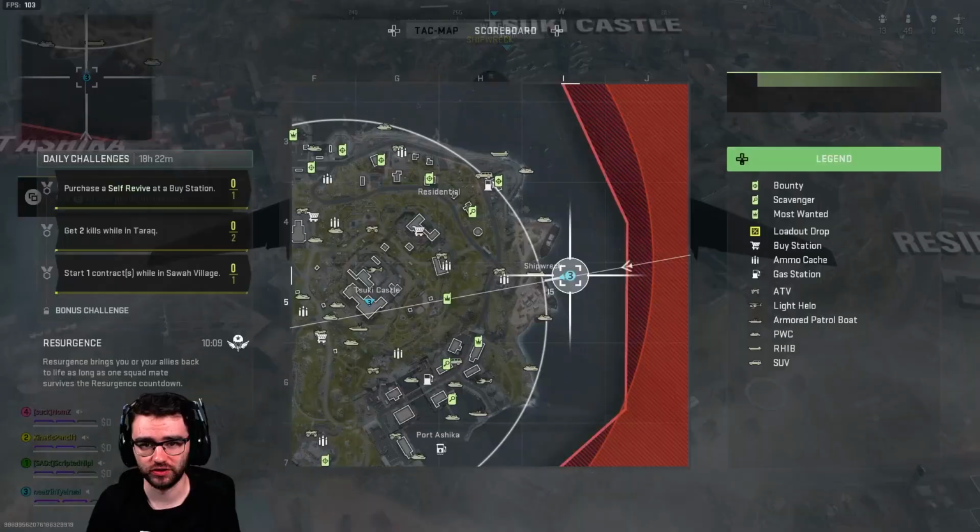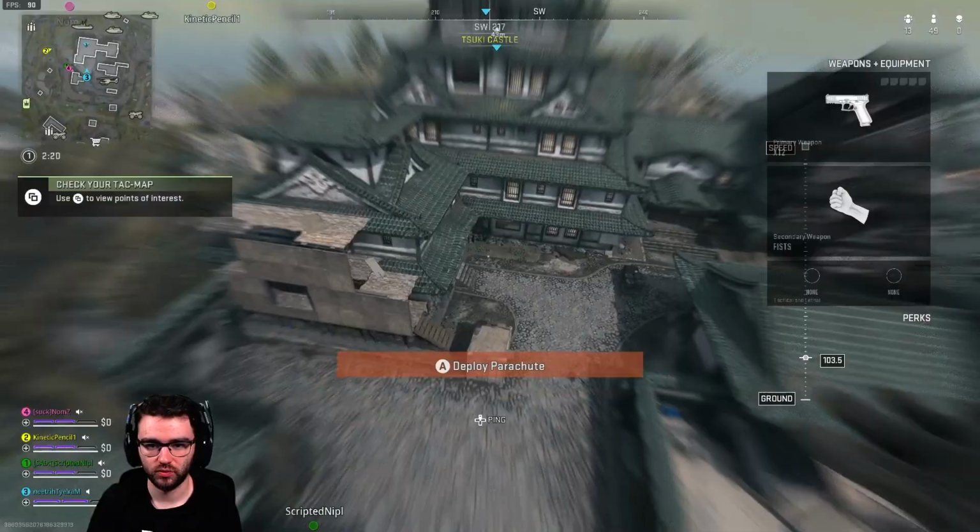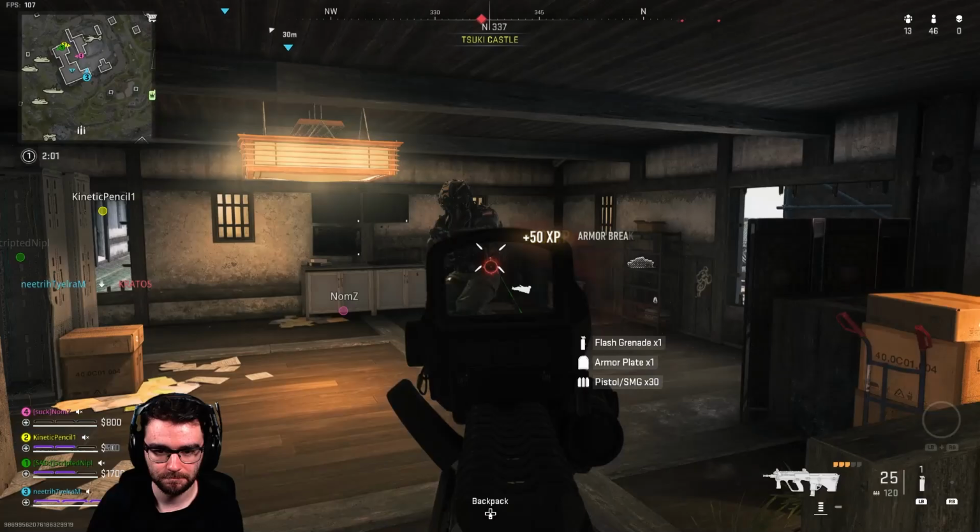Oh my, the castle is right bang smack in the middle of the circle. Right, we need to do it this time, ladies and gentlemen. We need to camp here the full game. There we are. Already gives us such a huge advantage.